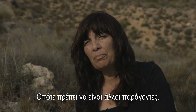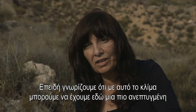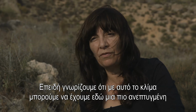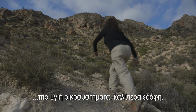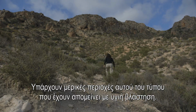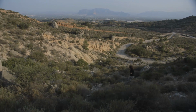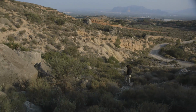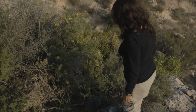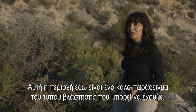But there must be other factors, because we do know that with this very climate, we can have here a more developed vegetation, more diverse, healthier ecosystems, better soils. And how do we know this? Because there are some remaining patches of this type of healthy vegetation. This patch here is a good example of the type of vegetation that we may have.